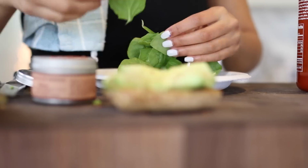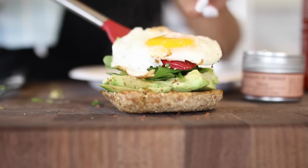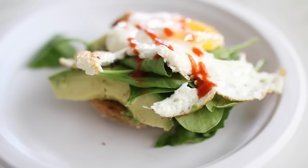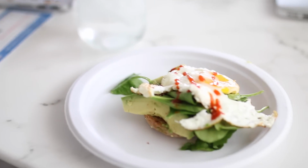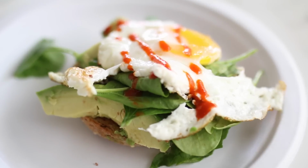So on Tuesday, I also had my coffee and lemon water, but totally forgot to film it. For breakfast, I had an open face muffin egg sandwich, I guess you could call it. Instead of a traditional English muffin, I like to use this sprouted grain one. It's a lot better for you. And then I just top it with avocado, spinach, and a fried egg. And I put a little bit of sriracha on it, and this is so good, and it's super filling, and I just had that with water.